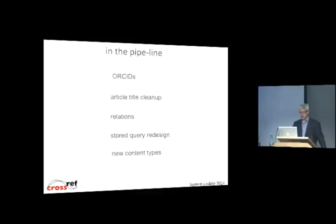Relations. There was a new relation subschema released just the other week, which allows for the definition of relations between DOIs, Crossref DOIs, and other things. Other things may be other Crossref DOIs, they may be external DOIs, i.e. DataCite DOIs, or they may be URLs, things identified using some other kind of scheme out there in the wild. But the bottom line is you'll be able to assign a piece of metadata to a DOI saying this thing is related to this other thing.